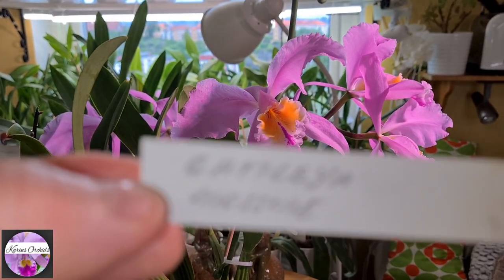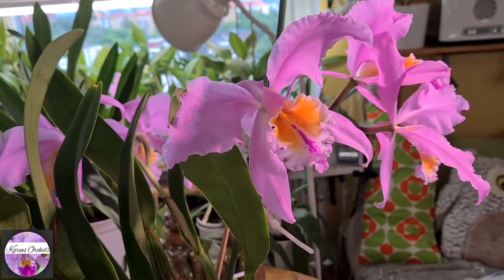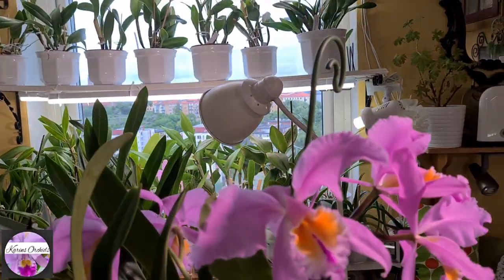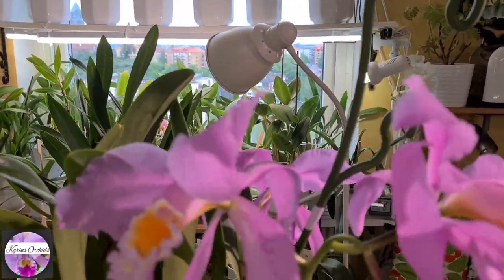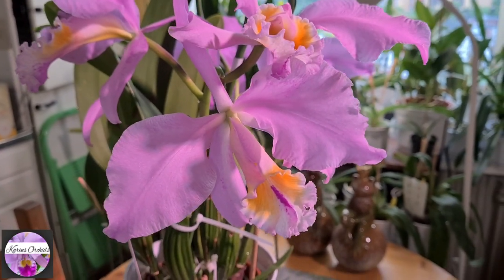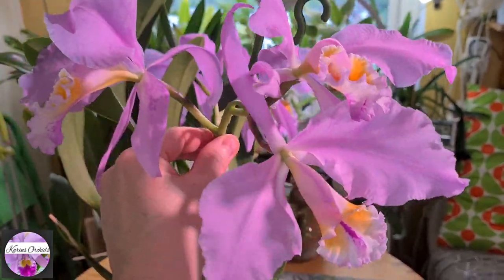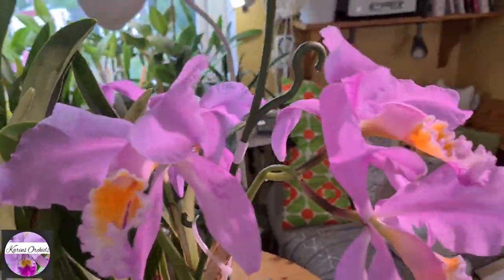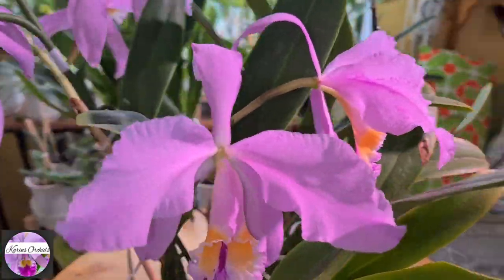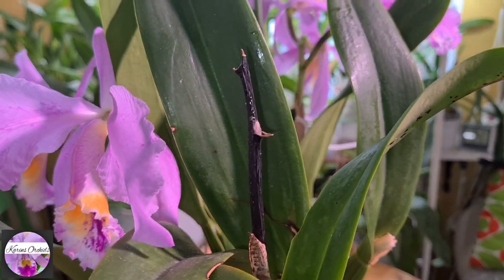And my lovely Cattleya mossiae has now opened up its buds on its following 2 canes. Yes, 15 centimeters across the petals this time, and 3 buds, 3 flowers on this cane, and 2 on the little bit smaller cane, and 2 that have already finished. It's blooming.